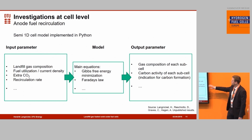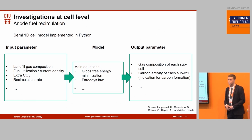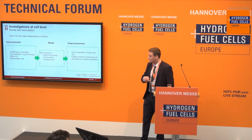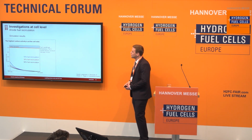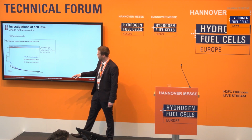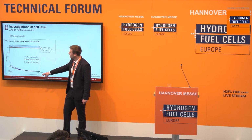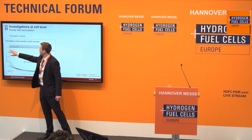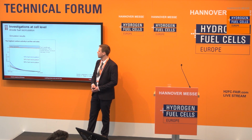Then the output parameters are the gas composition of each subcell and the carbon activity of each subcell, which is an indication for carbon formation. Going into more detail, coming to the first results: the highest carbon activity we can see at the cell inlet. On the x-axis we have the cell inlet and the cell outlet, and the carbon activity here. Everything above 1 would mean, from a thermodynamic point of view, carbon formation.